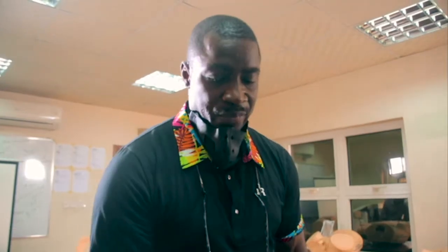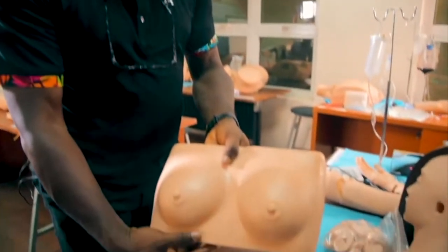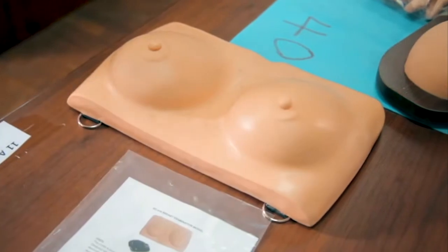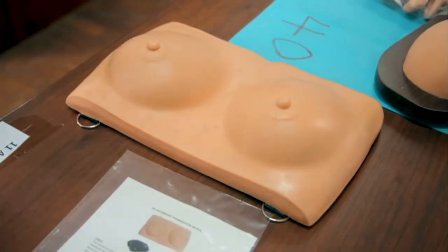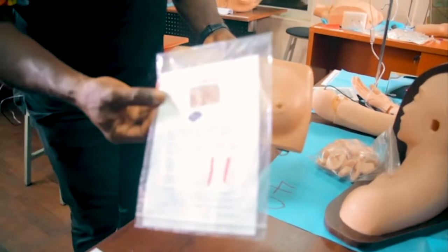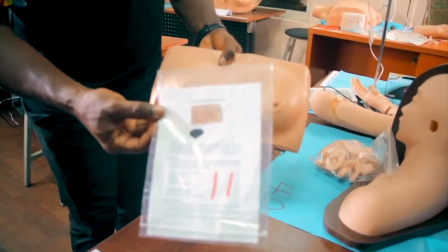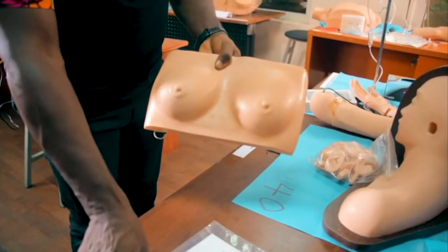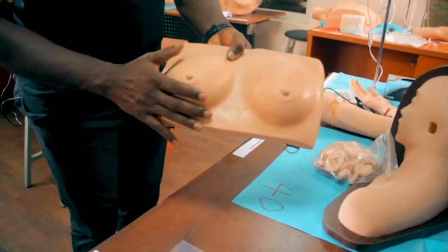This is for breast examination. So rather than expose a patient, you have the breast examination model and the different lumps which are listed on the list here. So the students learn what lumps or what pathologies feel like what.